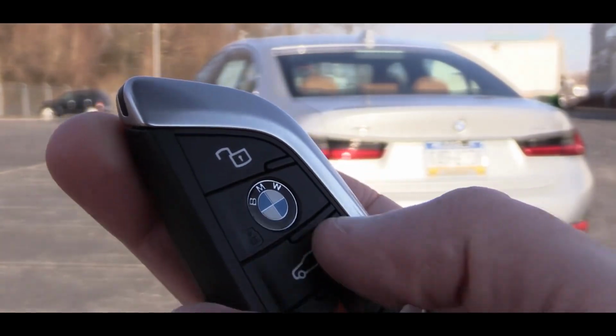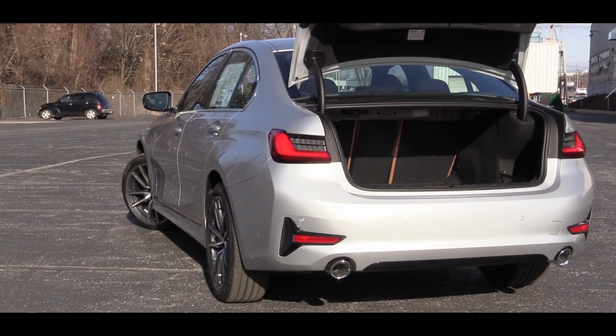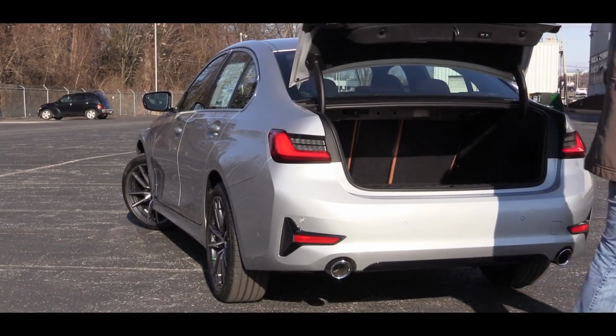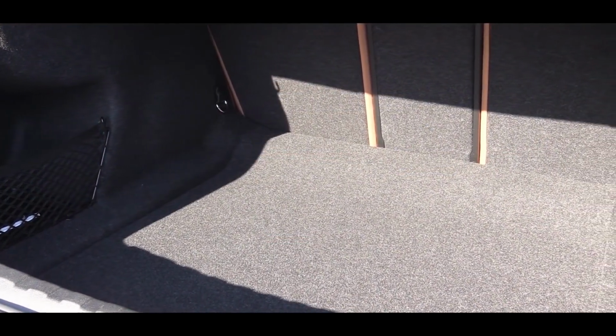But now since we are around back, to open that rear hatch, there actually is a button on the key fob, so that is simply what I am going to use there. And to close that rear hatch, there is a button on the actual hatch, so simply press that and walk away if you like, because it is a power trunk release. But nonetheless, once opened up, cargo capacity is going to come in at 17 cubic feet.